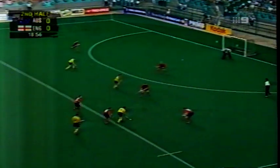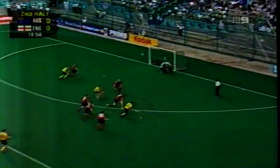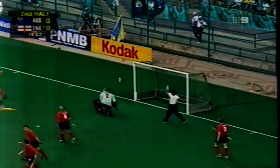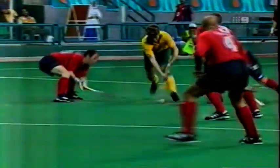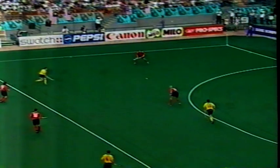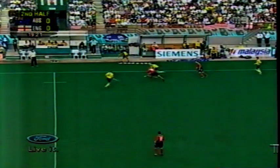But it's stolen again by Elmer. Still Elmer. The shot. Is there a deflection? Oh, Lachlan Vivian Taylor was there. Yeah, he used the wrong technique. He's only a young player and hasn't played a lot of international hockey. He shakes his head in disbelief, but you'll actually see he should use his reverse stick here. The ball goes past him. Just there, you see he's on the wrong technique, but he'll learn that. But this is a very important match for Australia, and they have to take these opportunities.